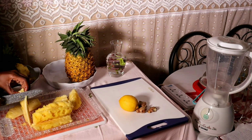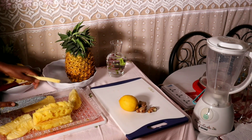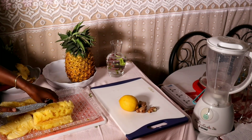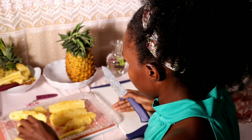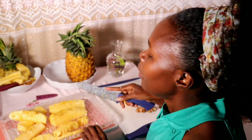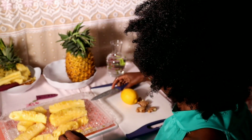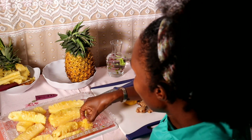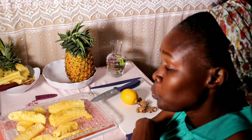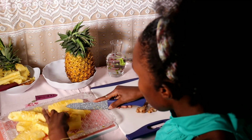And we also have to take away this crust. We don't need it when we are making our juice. Out. Oh guys, you have to forgive me because I cannot resist this smell, so I just have to munch this one. So we are going to cube our pineapples like so.